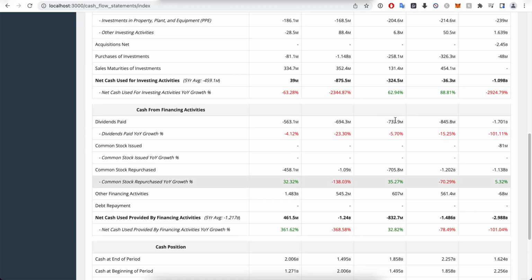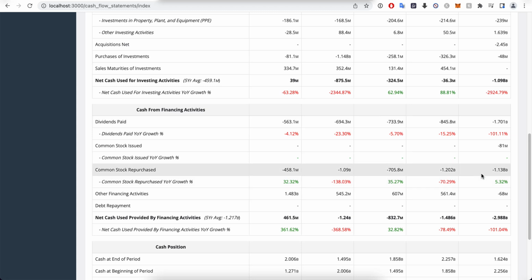I'm very interested in this part here. So they're repurchasing some stock as we already have seen, and their financing activities are negative. So it means that they are paying back debt and paying dividends as well. So their biggest expense in terms of financing, of course, is the dividends. Yet they are still buying back some shares. So that's encouraging because they keep on doing it every year, pretty much.